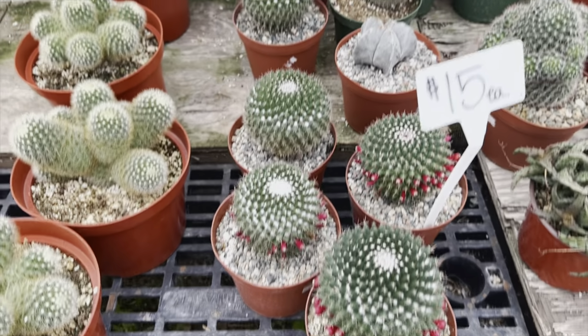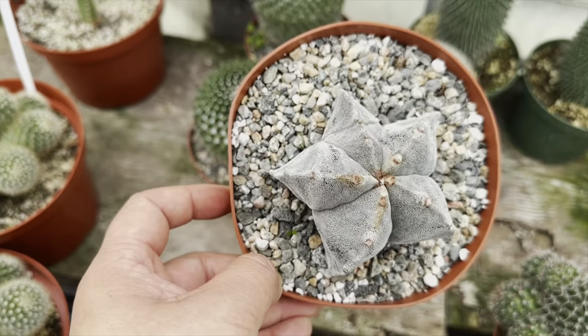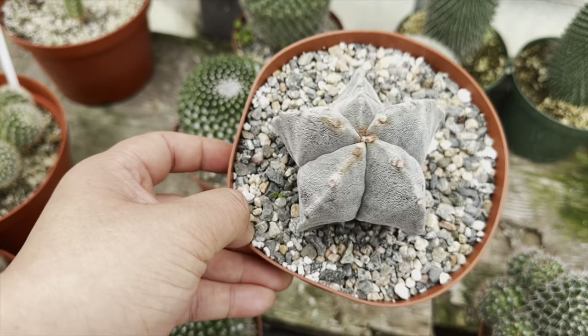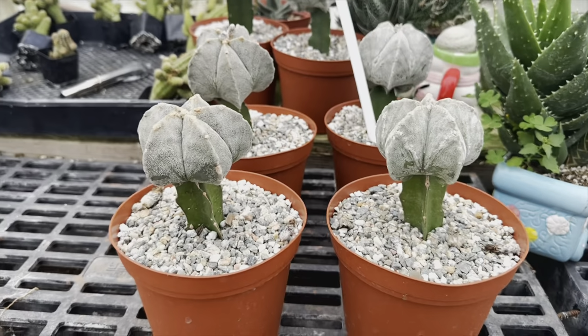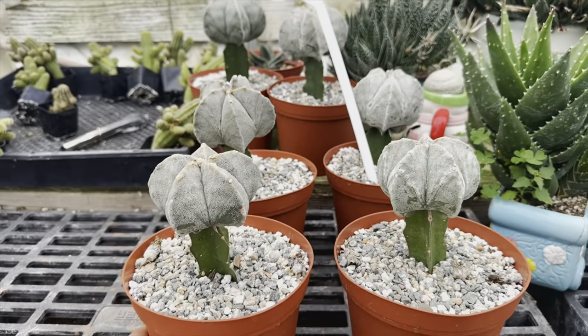Ugh. Ooh, $15 each. Like this Astrophytum, it's got 5 ridges, which is really cool. It's shaped like a star. Here they are grafted. These are $25 each. I wonder if that was misplaced.